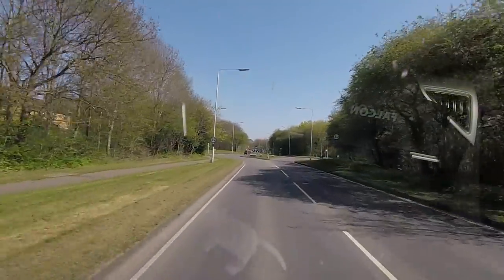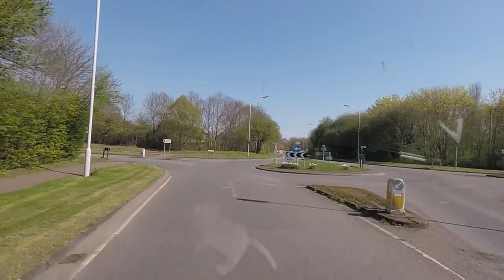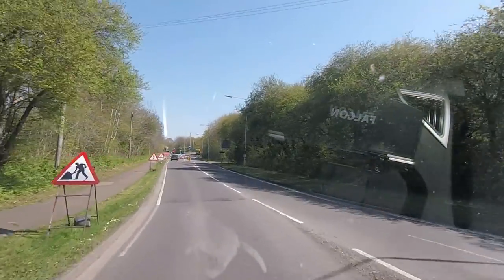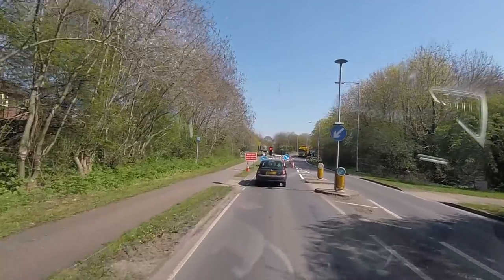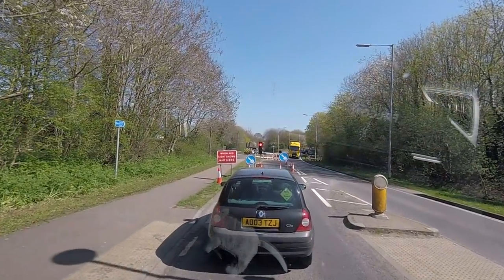Go over the roundabout, taking the second exit. This is new. After a quarter of a mile, enter the roundabout, take the first exit onto Ham Lane, then bear left.